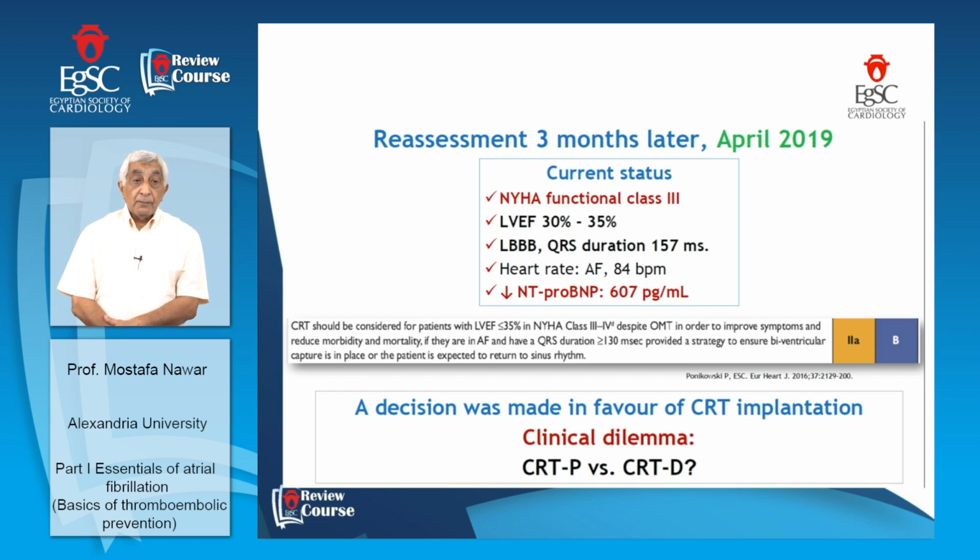So it should be considered in patients with ejection fraction less than 35% and NYHA class 3 or 4 on optimal medical treatment, in order to improve symptoms and reduce morbidity and mortality. If they are in atrial fibrillation, it applies with a QRS of more than 130 milliseconds, provided a strategy to ensure biventricular capture is in place, or the patient is expected to return to sinus rhythm.